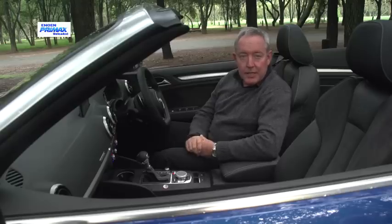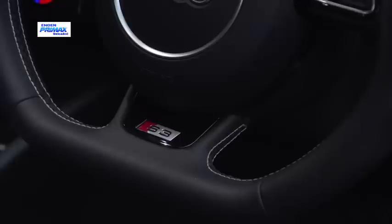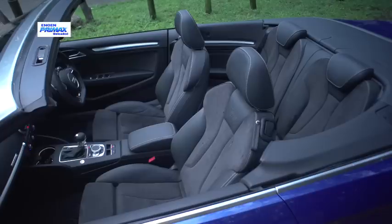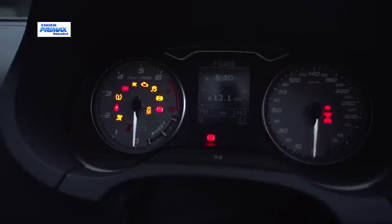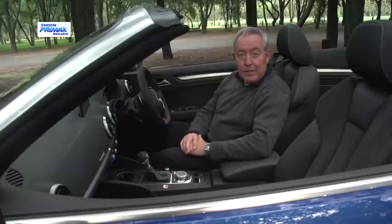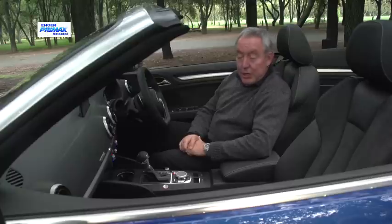The basic layout of the S3 Cabriolet's interior is very similar to that of the normal A3 Cabriolet, but there are of course a lot of distinguishing details amongst them. These very nicely upholstered sports seats, grey-faced instruments, the shift paddles which make for lightning fast gear shifts, and of course also a lot of standard specification.